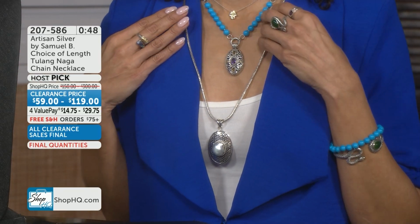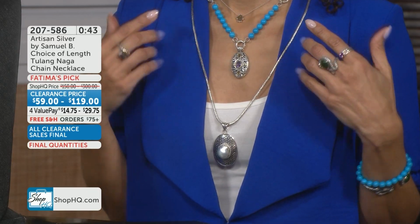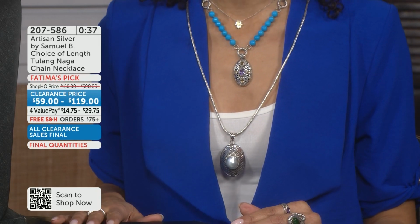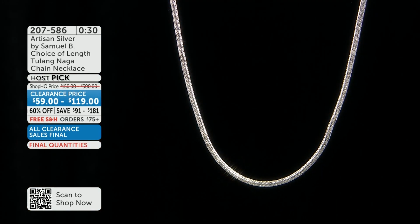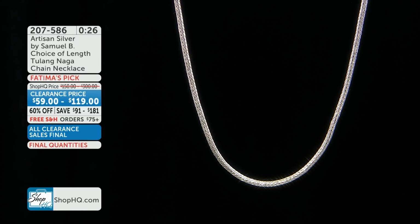Tulang Naga, world famous from Bali. Everybody loves Balinese silver. It's world famous and hand woven. Our phone lines are busy. I can't believe we have to retire this. It makes me really sad. I hope that you can get yours before it's gone, because Sam has brought us Tulang Naga over and over. We probably have reordered this chain more than anything else in Sam's collection.